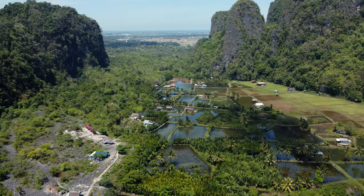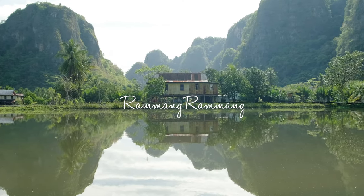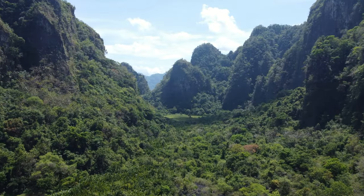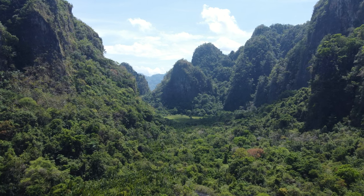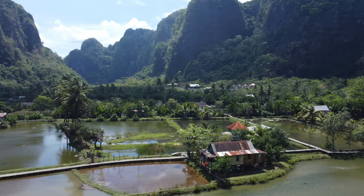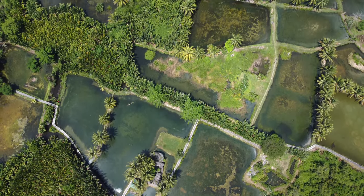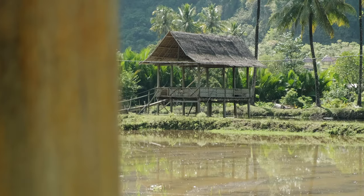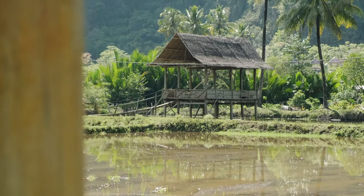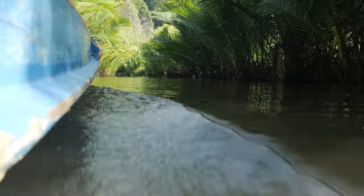The trip starts in Rammang, a place that offers panoramic views of limestone hills overgrown with dense vegetation. Only an hour's drive by motorbike from Makassar. This place takes its name from the Makassar word for fog or cloud. To explore the area, take a boat from the small city to the hidden valley.